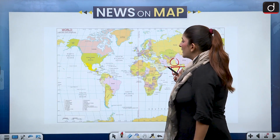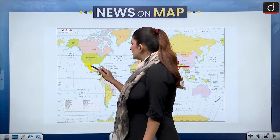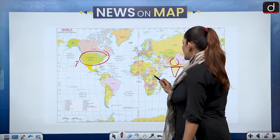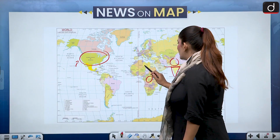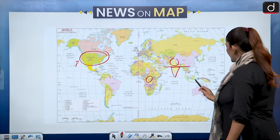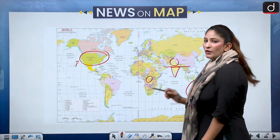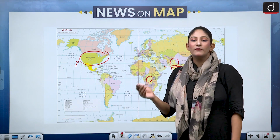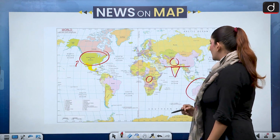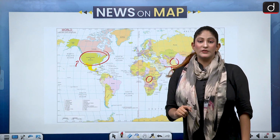The situation with respect to the United States: it is beyond the Tropic of Cancer, so it's a subtropical country. Then we have Peru and the Democratic Republic of Congo. The Democratic Republic of Congo lies between the Tropic of Cancer and of course the Tropic of Capricorn, and the equator passes through it. So it's a purely tropical country, which is not the case with India. Then comes Australia. To the north of the Tropic of Capricorn, it is a tropical country, and the southern part is subtropical. So its situation is pretty similar to India with respect to the tropics.